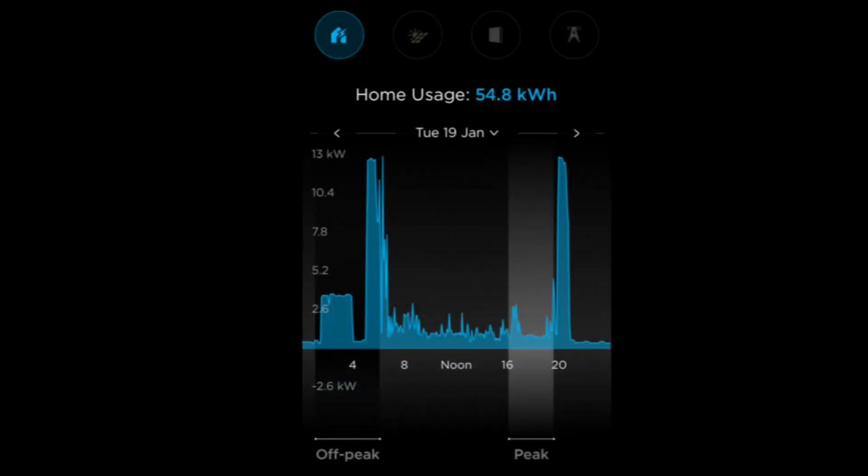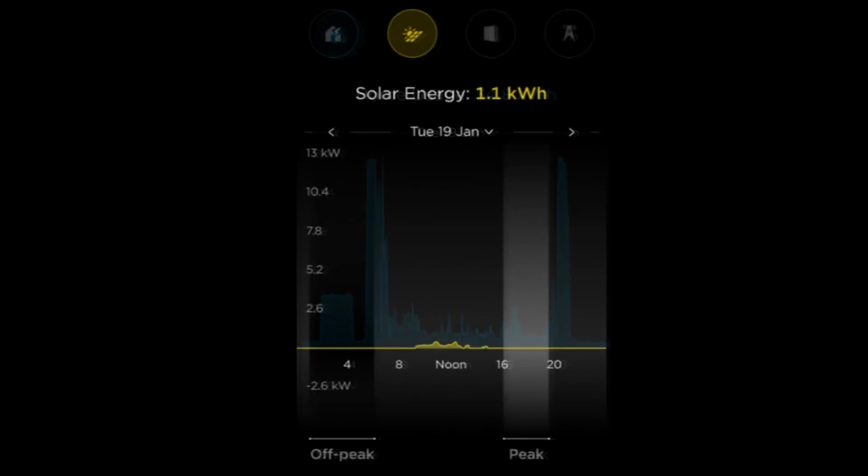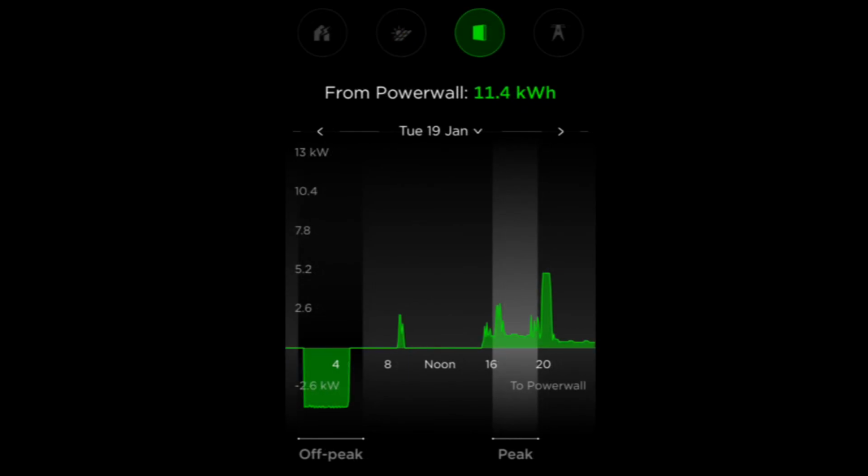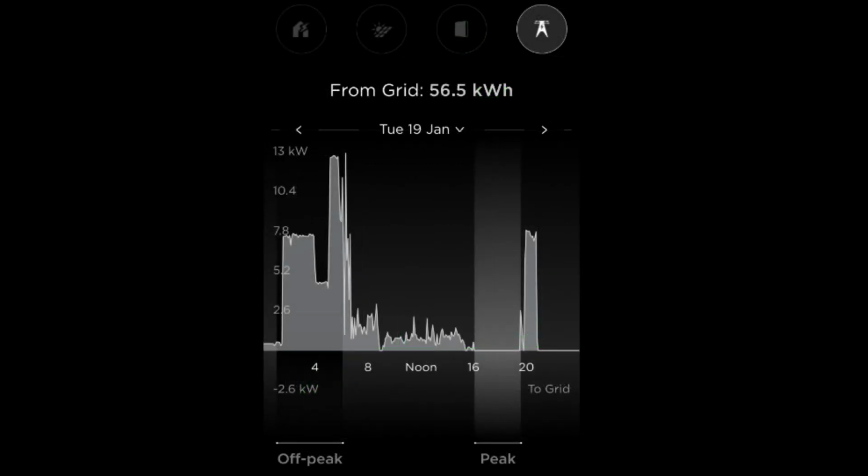On Tuesday the 19th of Jan, we pulled 54.8 kilowatt hours. We had a home usage of 54.8 kilowatt hours. We got 1.1 kilowatt hours from the solar. From the Powerwall, we pulled 11.4 kilowatt hours, so that was a little bit down. And we pulled 56.5 kilowatt hours directly from the grid.